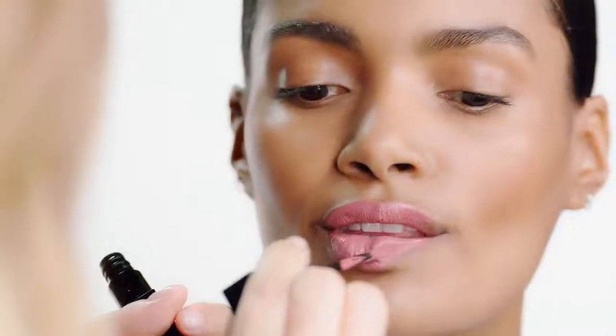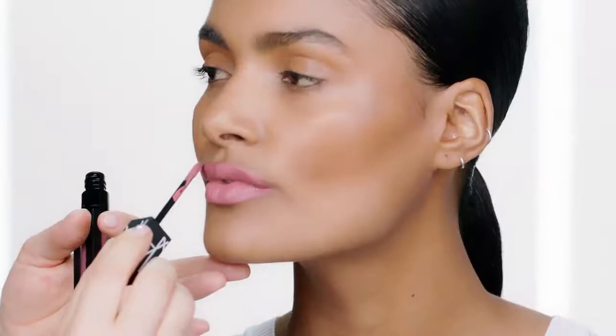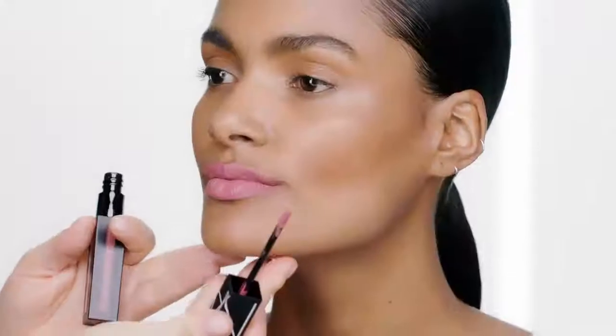it's a really full coverage and it has really high impact, so it's more of like a nude with attitude. The applicator makes it so easy to get a perfect line at the edge of the lip and clean up any mistakes really simply by just brushing against the edge with the doe foot tip to create a perfected line. It's a beautiful liquid formula that after a few seconds dries to a velvety matte.